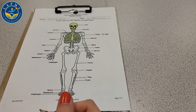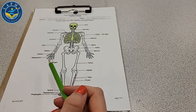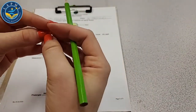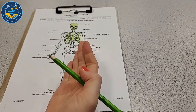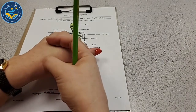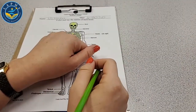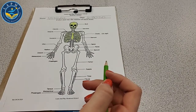And something really special about our bones is that when we break them, if they get hurt, they can fix themselves and they grow back together. Like our skin, right? If we get a cut in our skin and it's open, as it heals, it closes back together and gets a new skin for us, right? Our bones can do the same thing. That's really, really cool.